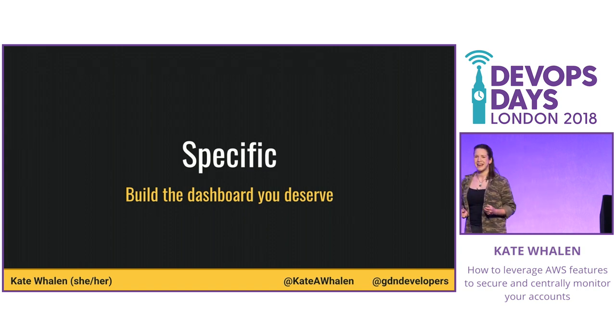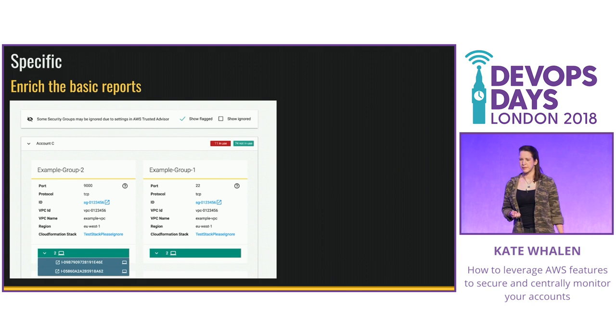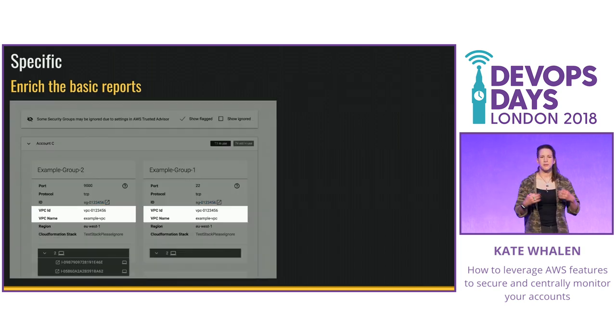AWS does have fantastic and rather powerful APIs, so lean on them, beyond just fetching the basic reports. We started enriching the basic reports and supplementing them with the data that was important to us. I mentioned earlier that it's not always easy to see if a security group flagged by Trusted Advisor is inside a VPC. So making another API call allows us to add the VPC details to the security groups, so they become easy to check.